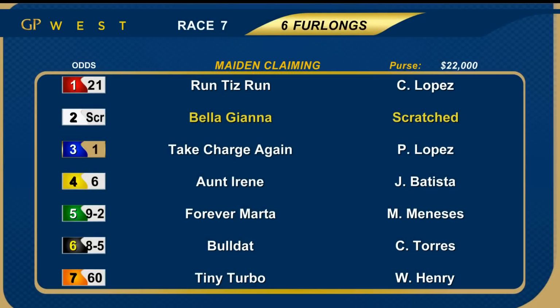Welcome back. Our 7th race of the afternoon is a 6 furlong sprint. These are maiden claimers, fillies and mares, 3-year-olds and up. Scratch the 2, Bella Gianna. Blinkers on, number 4, Aunt Irene.